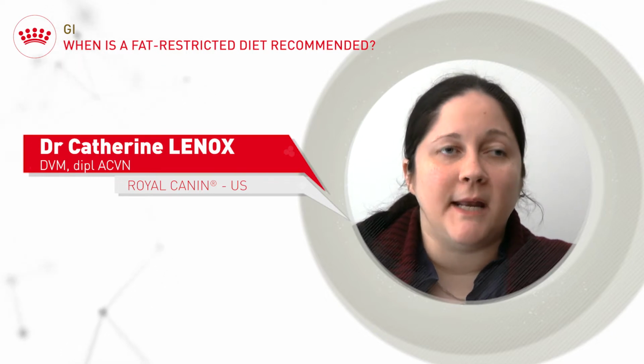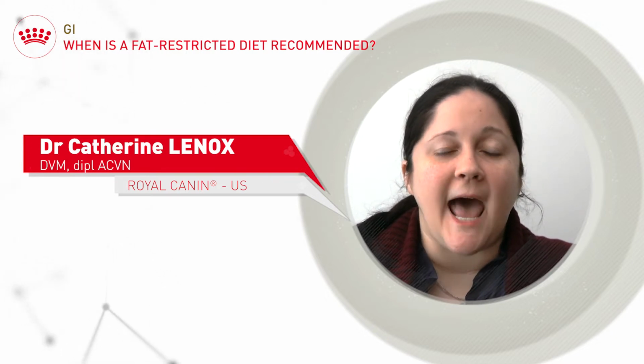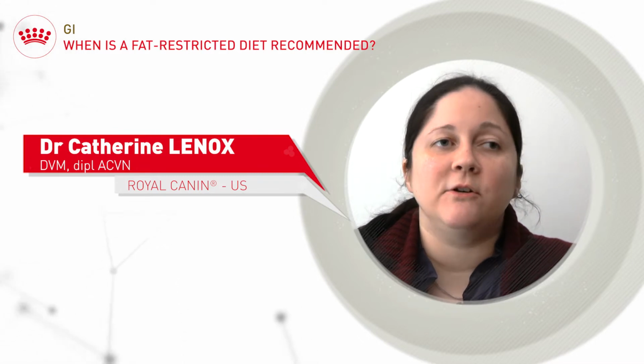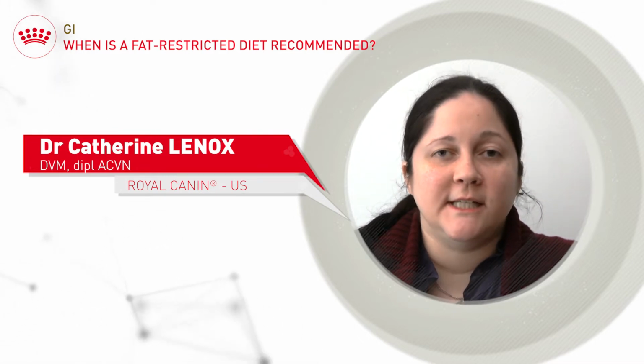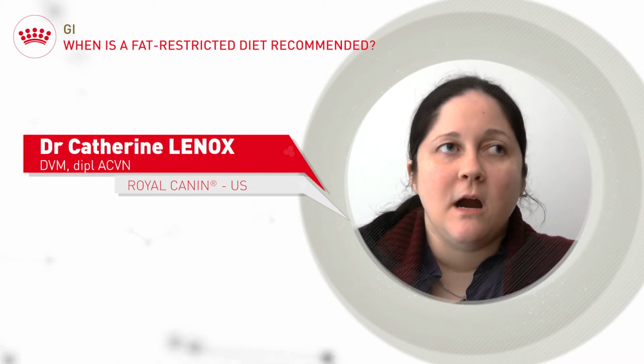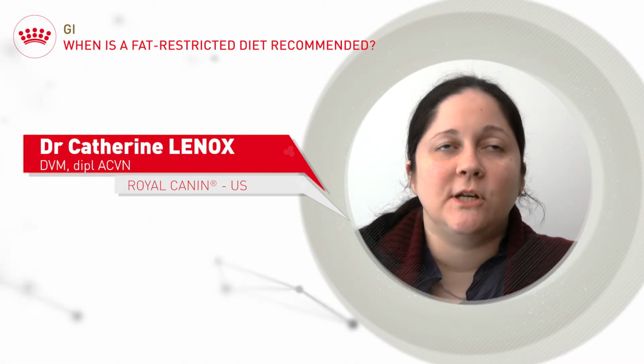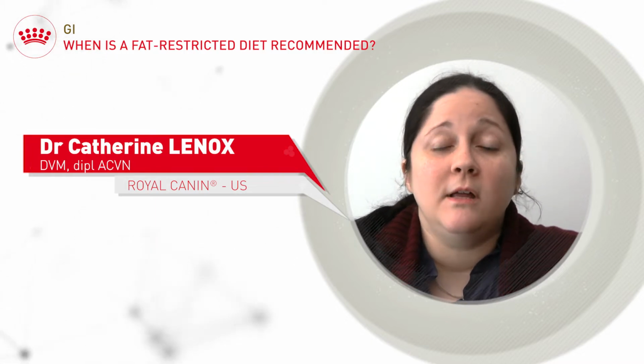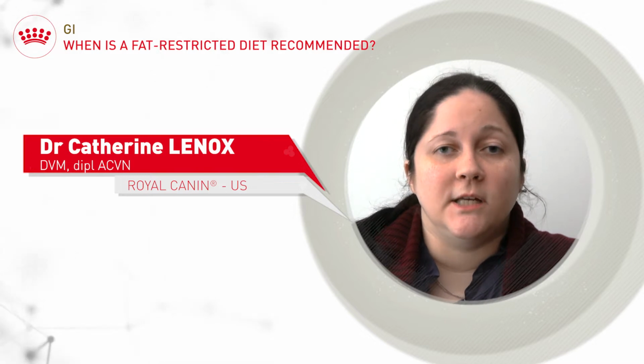However, there are a lot of benefits for patients that have hyperlipidemia, pancreatitis, or lymphangiectasia. A fat-restricted diet may manage their disease alone. It's rare, especially with lymphangiectasia, that you don't need medications in addition to diet, but it can be really helpful in the management of those conditions.